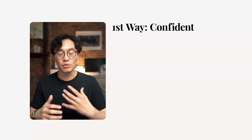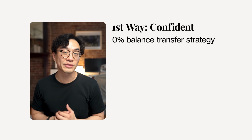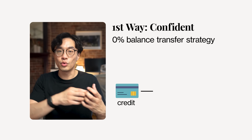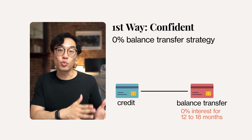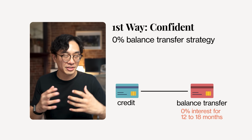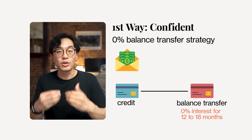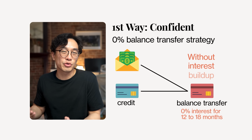The first way is if you know that you can pay off your debt, then I suggest doing a 0% balance transfer strategy. So basically this is when you move your debt from one credit card to a balance transfer card that offers a 0% interest rate for 12 to 18 months. And during that time frame, any amount of money that you use to pay off your debt goes entirely to knocking down the debt directly without any interest building up.